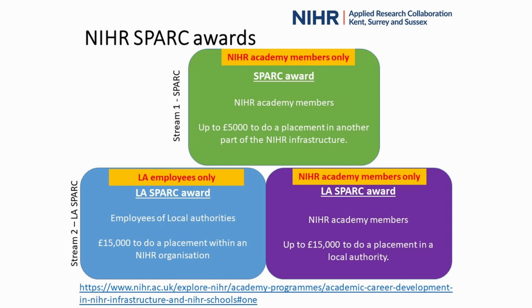Now there's 3 different streams or methods that you can apply for a SPARC Award, and this is where it's just slightly a bit complicated about eligibility. So the main stream is what they call the SPARC Award, and this is for NIHR Academy members, and I'll come on to talk about who is an Academy member in a moment. But that green box there, which is the main SPARC Award, gives you up to £5,000 to do a placement in another part of the NIHR infrastructure. So you might go to another ARC, you might go into other types of infrastructure like the BRCs, so the biomedical research centres, and there's lots of other options, and I'll talk about that a little bit more in a moment.